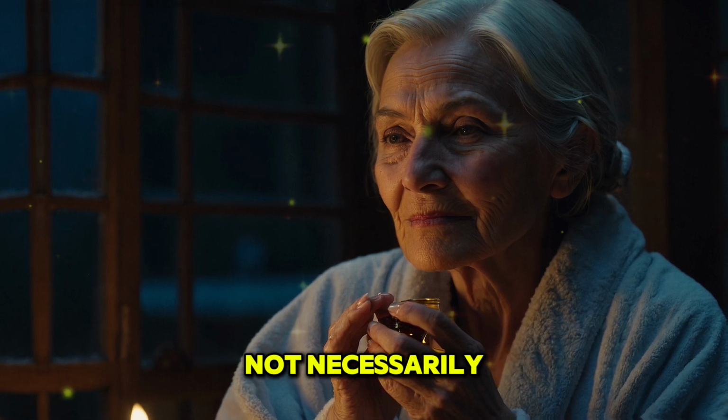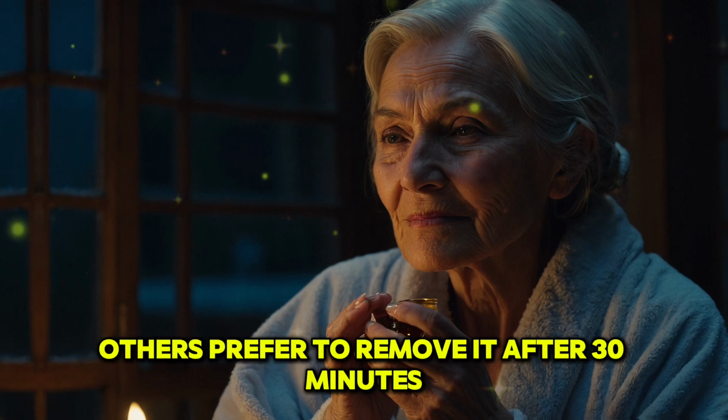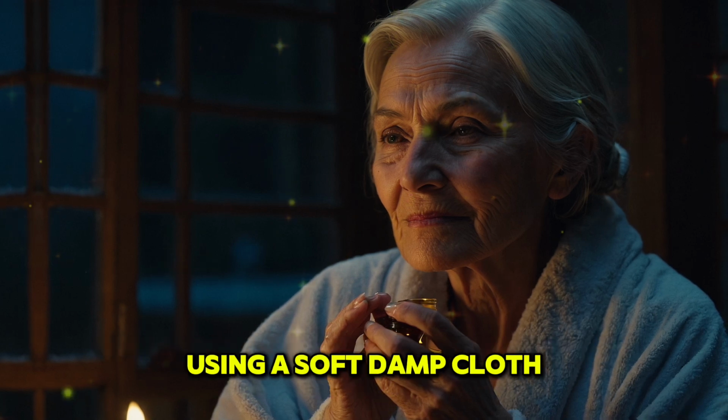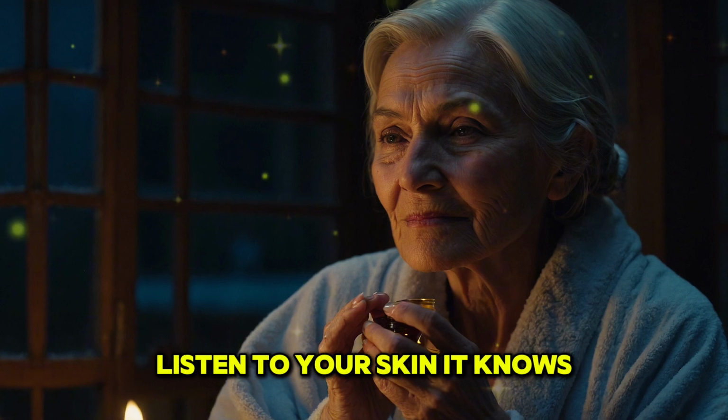Do I need to rinse it off? Not necessarily. Some people like to leave it on all night. Others prefer to remove it after 30 minutes using a soft, damp cloth. It is all about how your skin feels. Listen to your skin. It knows.